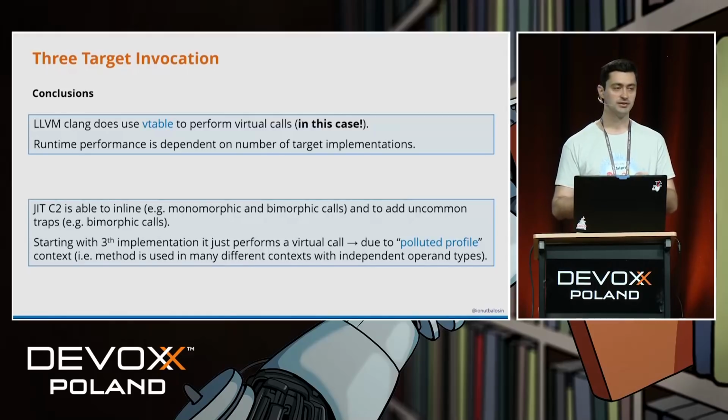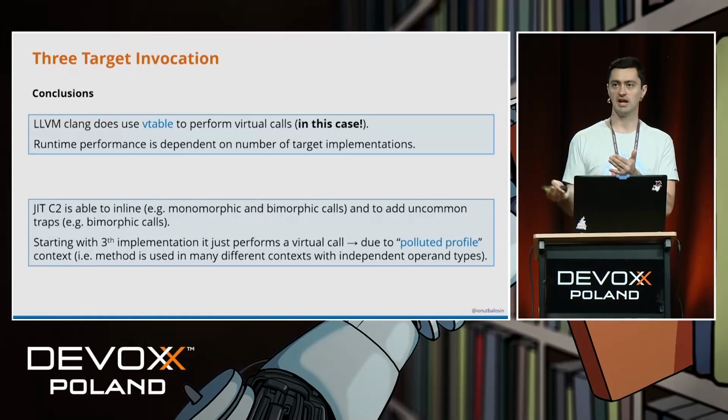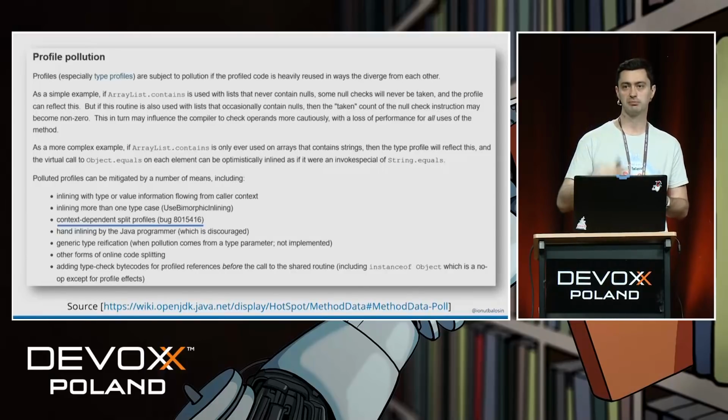Why? Because this context is called polluted profile context. So when you change from one implementation to the other, you basically pollute the context. And this is explained on that page. You have the URL on the bottom on the wiki.openjdk page. And this profile pollution context has a few resolutions. One of them is to enable context-dependent split profiles.